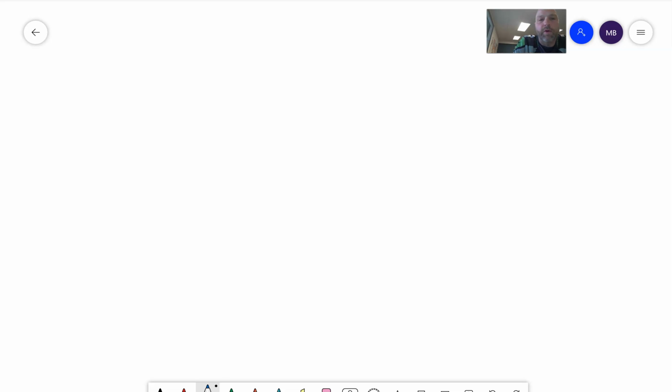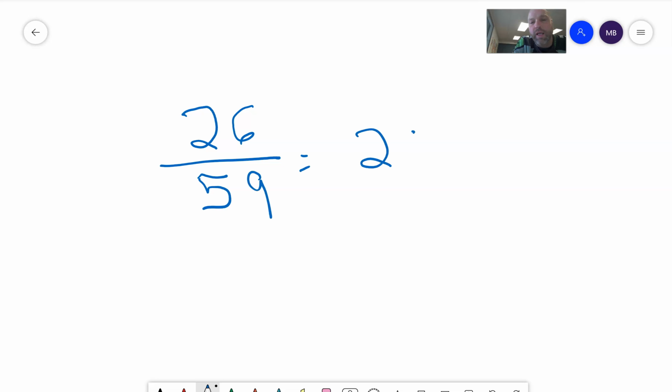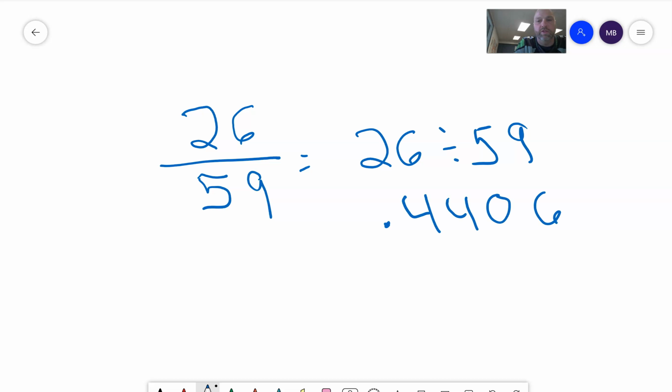To find percents of a number, it's just like when you have a test or a quiz or something like that. 26 out of 59 is the same as 26 divided by 59. And that is going to give you 0.4406. I want to change this to a percentage. Remember we talked about kitty mouth, and that's going to be 44%, because I'm rounding. Oh, there's a 0 here. Sorry.